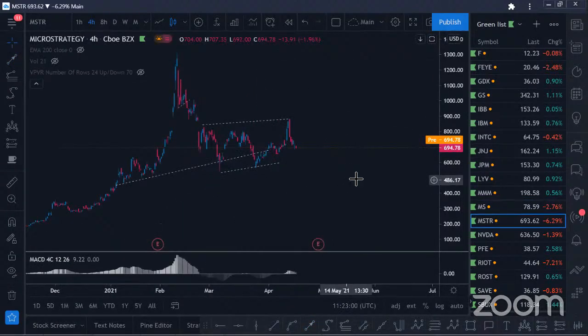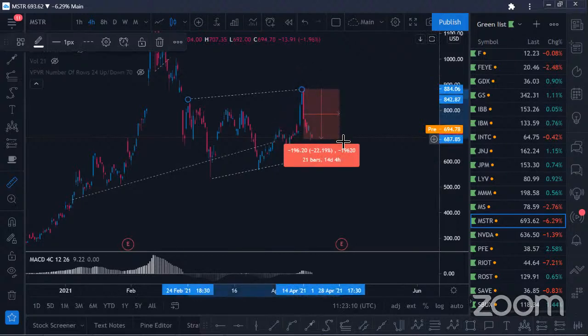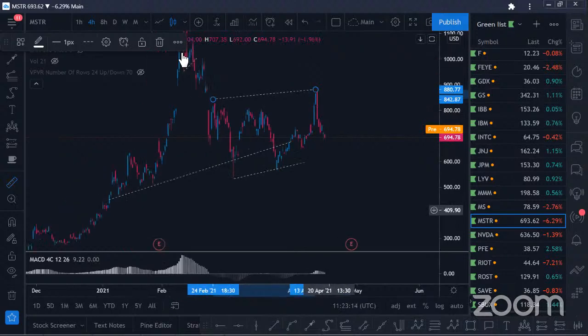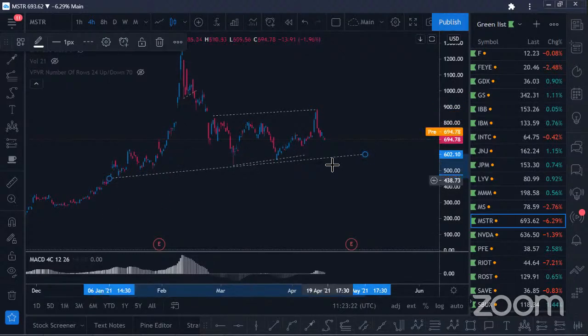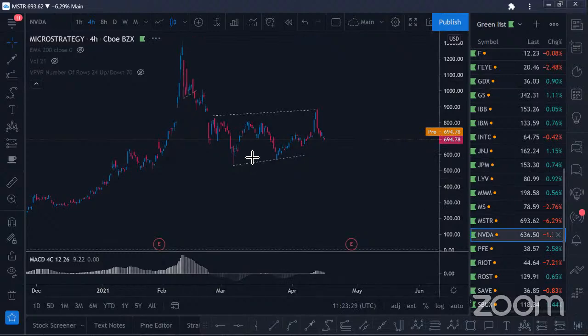MicroStrategy, getting some legs to the downside. We've been bearish MicroStrategy for some time, and since this latest high, you can see that we're down 22%. This should continue, given that we've had a very nice impulse and quite a clean corrective structure to the downside. And again, a little bit of a topping pattern, head and shoulders type structure that's formed. So downside, again, pretty strong.